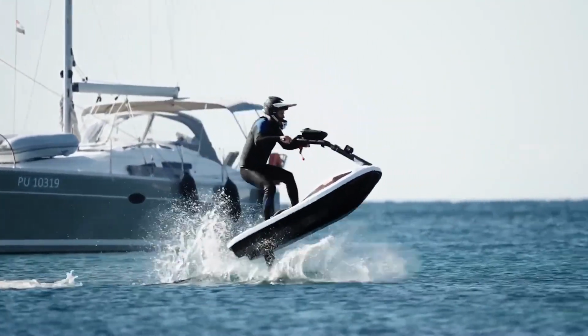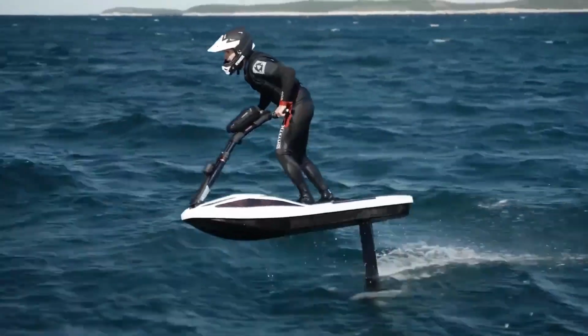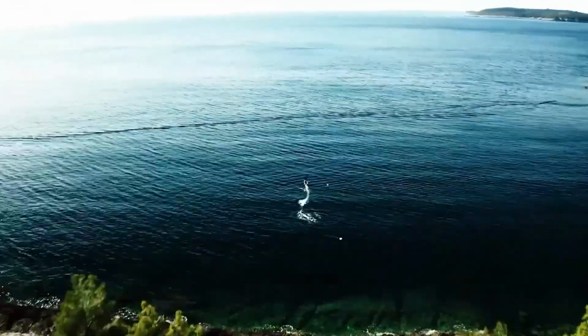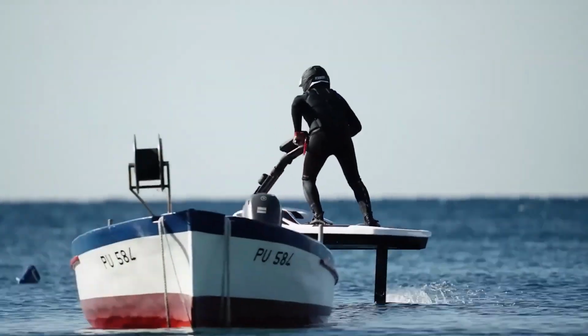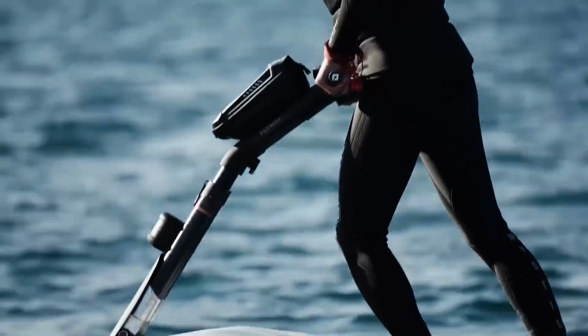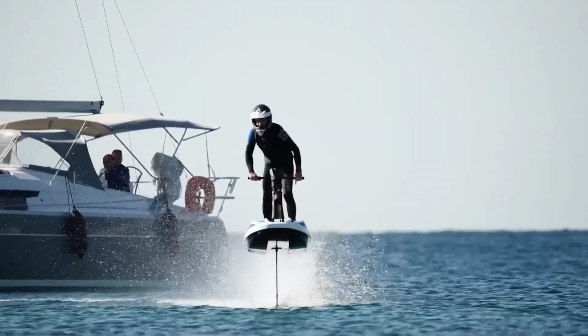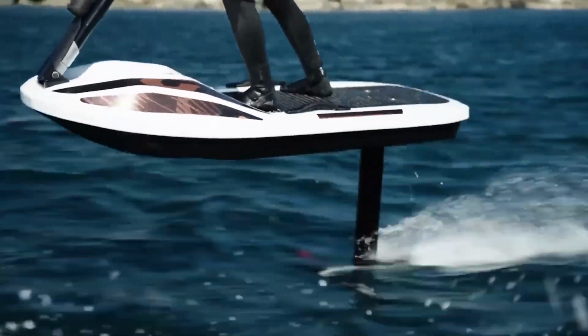There isn't much information available about the technical aspect of the project yet. We do know that the creators chose a propeller instead of a water jet, and maneuvers are done with a rudder instead of tilt. One unexpected feature is the built-in Bluetooth speaker. The price for this vehicle is around $15,500.